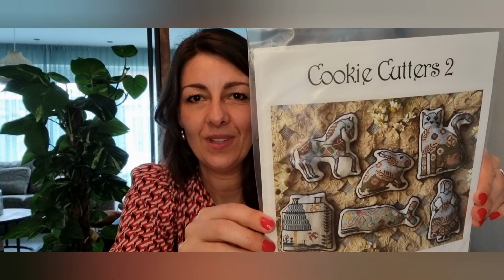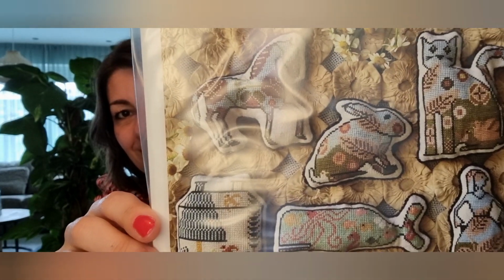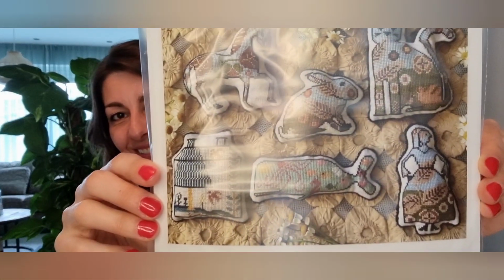And then I also saw this one. And this is Kathy Barrick. She also designed some smaller ones, which I totally loved and find really fun. It seems like fun to create them. Cookie Cutters 2. There's also a Cookie Cutters 1, of course, but I did Cookie Cutters 2. And check out all these tiny little animals. Check out the little rabbit. I mean, who doesn't want to create that? And the little horsey. Ah, little lady. Cookie Cutters. That will be so much fun to work on.